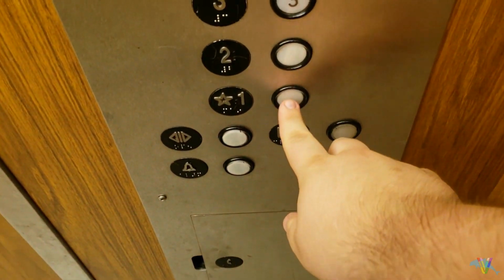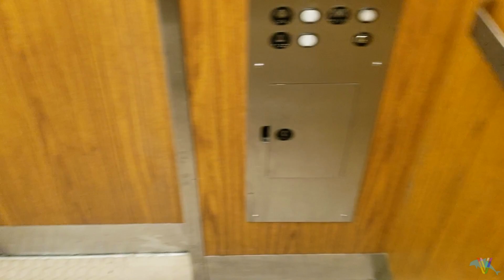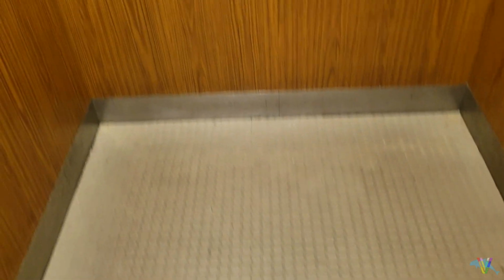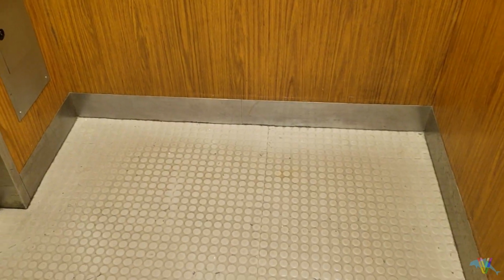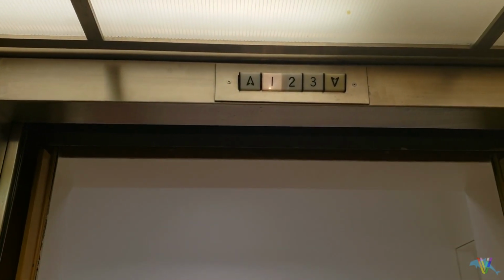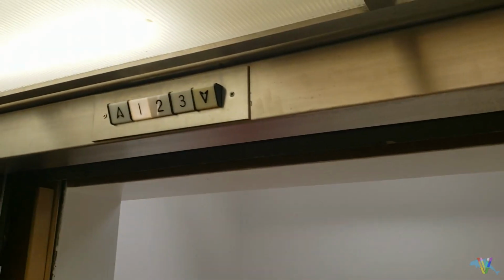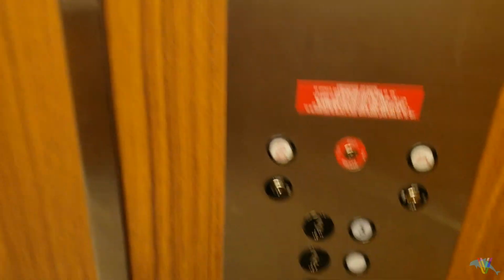Let's go back down to 1, and we'll get a cab view. Immediately starts moving after it closes. It's a very nice elevator. Got that nice wood grain to it. Here we are at 2. Or 1, rather. I said 2. In fact, that'll be where we'll end it off.